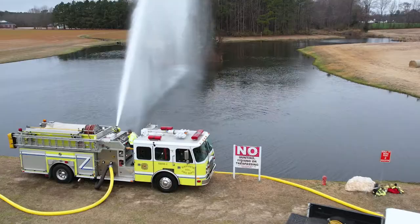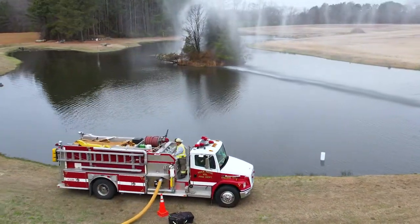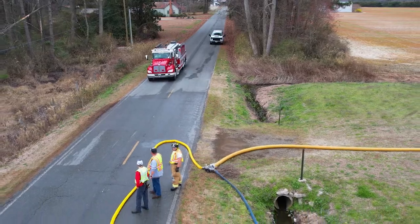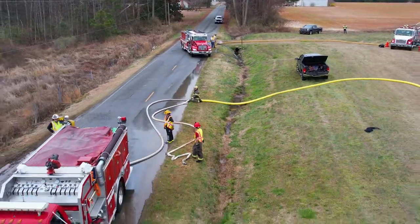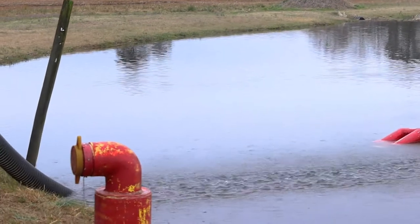So now we're heading to the fuel point, and today we're using a static water point or a pond. Got two fire trucks set up that are drafting or pulling water out of the pond and filling the tankers so that the tankers can take it to our dump site or our simulated fire site. When the truck sets up at the pond, typically there's like 20 feet of hose and there's like a strainer that floats. That is how they take water from the pond into the truck.